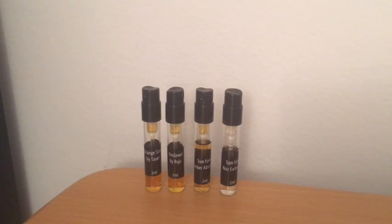If it performed a little bit better, because performance is a little weak, I personally, guys, I think they could have charged Private Blend money for this one. That's just me. This is a great fragrance.